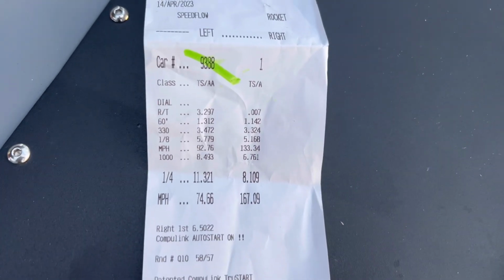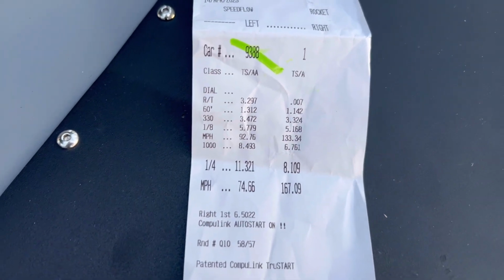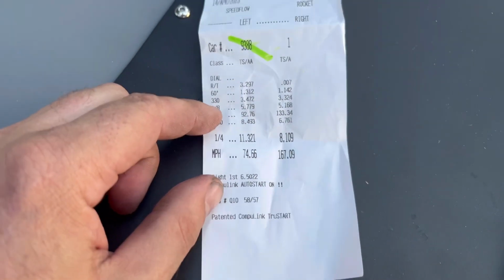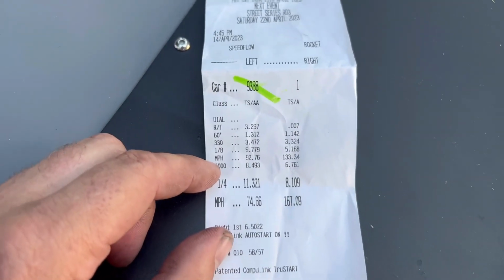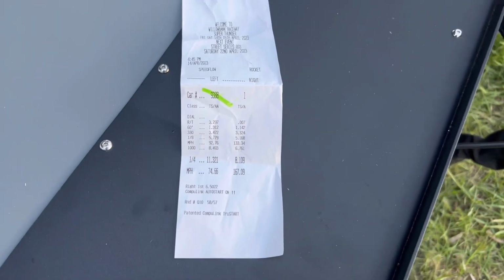Righto, first pass went pretty good. We PB'd 60, so we had a 1.312. Prior to that, we had done a 1.318. Took off real hard, but then we hit a lean safety, so that's all right. So we'll put a bit more fuel in it, give it another crack.